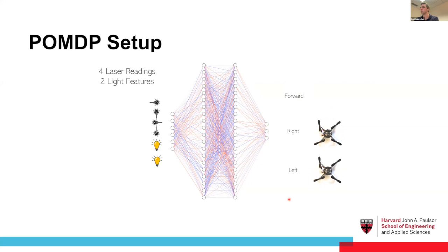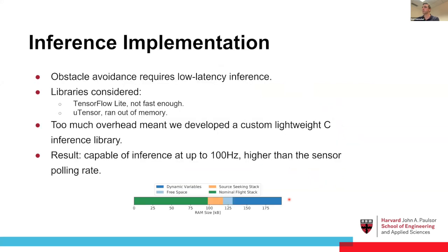So that behavior is always learned in simulation. Now, for the inference implementation, we have considered more common approaches, and keep in mind this was in 2019, so the implementations might be better now. But we found that TensorFlow Lite wasn't really fast enough, so we only had a couple hertz. And with UTensor, we were fast, but there was a known bug where at the time there was a really small memory leak. But if you have a memory leak of a kilobyte every cycle, and you only have 33 kilobytes, then you get really short experiments.